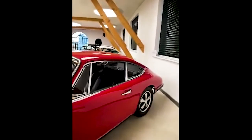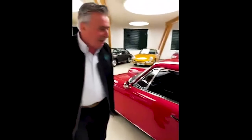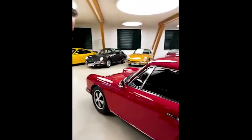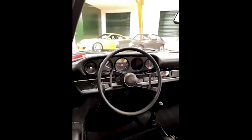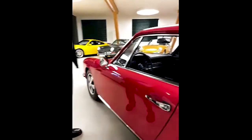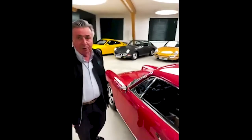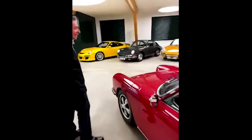The red one here is the last model with a short wheelbase. It's a '68 911S, and that is my personal car that got finished in the restoration last year. And I'm very proud to own it because the 911S short wheelbase, especially the red car, was the car that I always loved because that was the car from the sales brochure at that time. And I'm very happy that I finally can drive this car now.